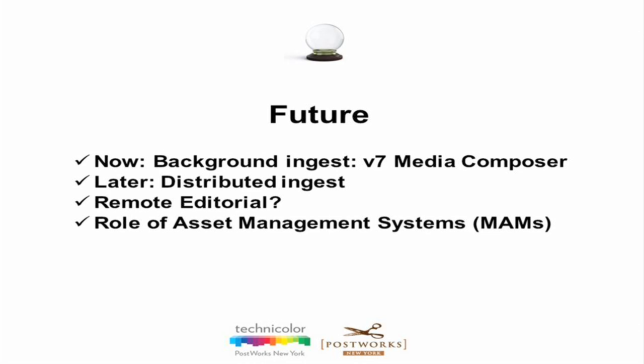Or will it be up to facilities like PostWorks to come up with our own methodology to assist with dumping, to being the giant shovel, as I like to call it, shoveling tons and tons of data into the editorial process pipeline. And of course, one of the most ambiguous areas of reality TV production or unscripted anything is the concept of the asset management system.